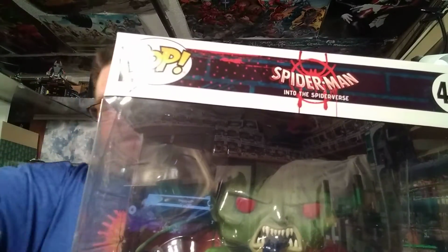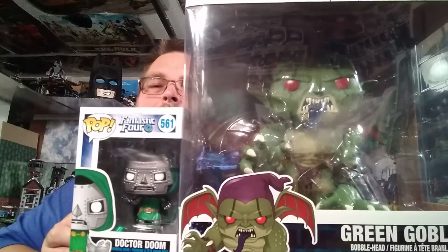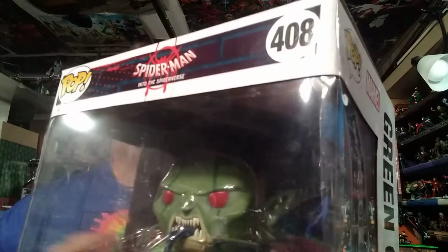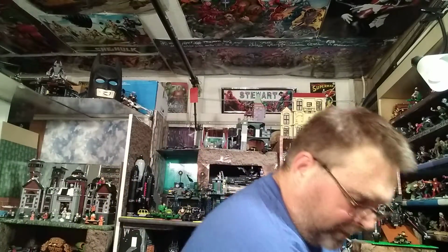So putting him next to Dr. Doom, you can see he's a lot bigger. And he's pretty heavy. So that's very cool. I'll have to put them up high. I have my Spider-Mans over there, and I'll have to figure out a place to put them there.